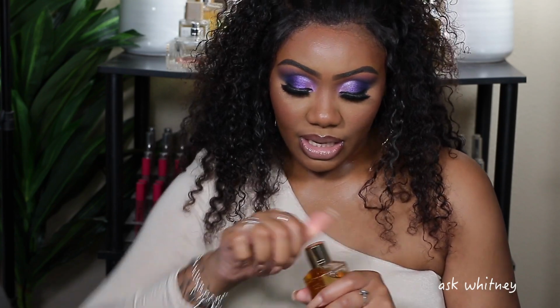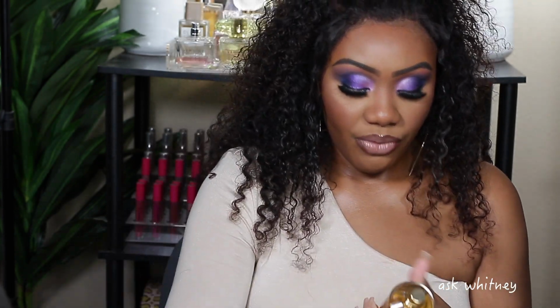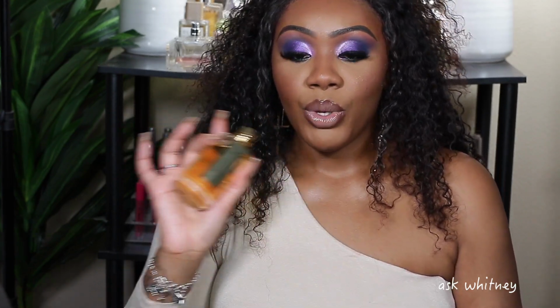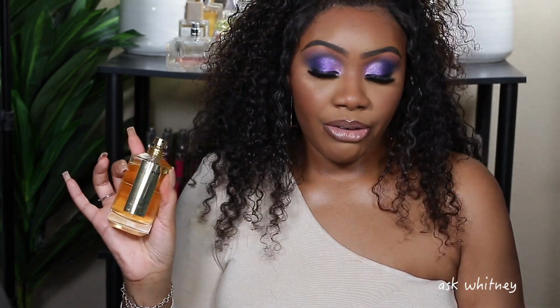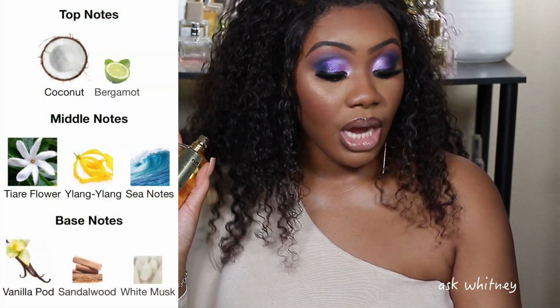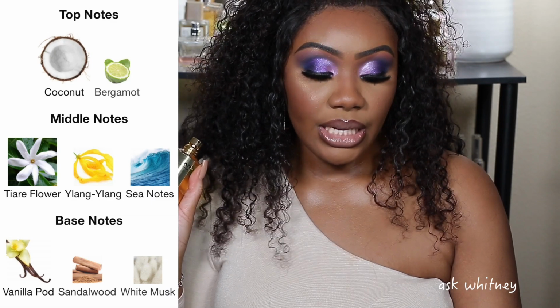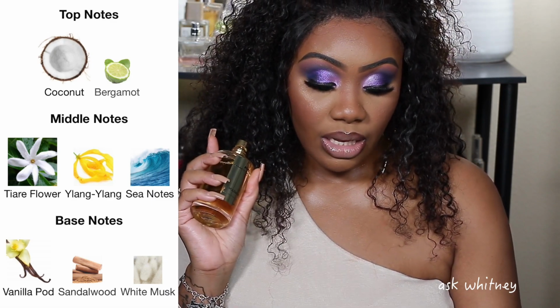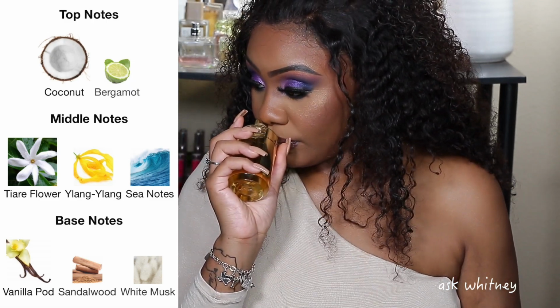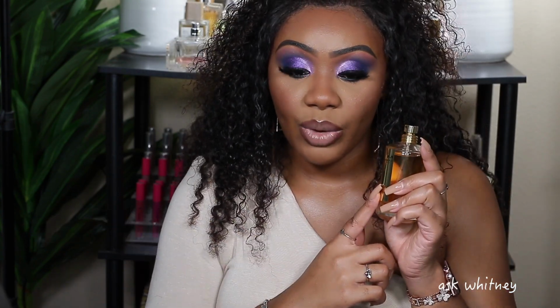And this, yet again, is one that I have to twist the cap off. This is a beautiful summer fragrance right here. So the top notes are coconut and bergamot, with the middle notes being tiare flower, ylang-ylang, sea notes, and the base notes being vanilla pod, sandalwood, and white musk. You guys, this smells beautiful. Suntan lotion. Think of suntan lotion. That is this right here.